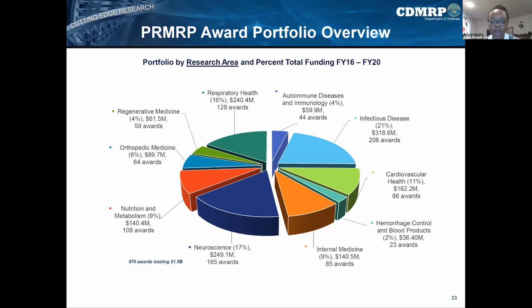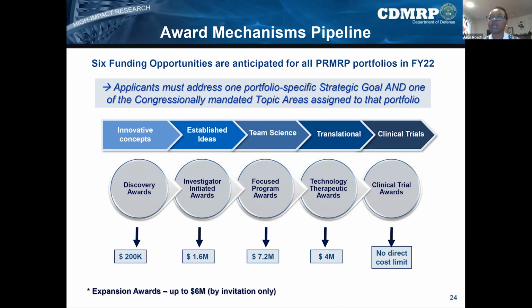I see the question in the chat, where would COVID fit? COVID would technically fit within their infectious disease portfolio. And last year, for FY20, I believe, they released a COVID-specific funding opportunity announcement. So they did not submit to the general funding announcement, although they had the opportunity to do that if you had COVID-specific research. There were funding opportunities specific for COVID research. So that data may be in this slide. I think it's under infectious disease. Next slide. I can't see all the questions, but I'm hoping to get to those in a little while, if I have a few minutes left.